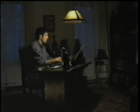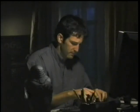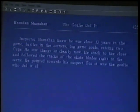Inspector Shanahan knew he was close. 13 years in the game, battles in the corners, big game goals, raising two cups. He saw things so clearly now. He stuck to the clues and followed the tracks of the skate blades right to the scene. He pointed towards his suspect, for it was the goalie who did it all along.